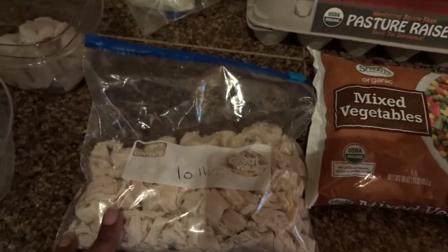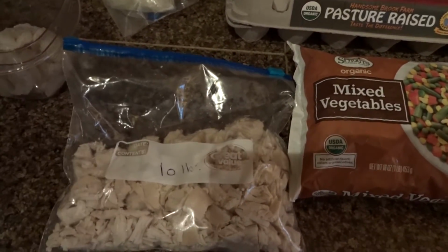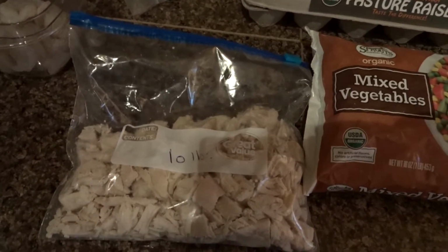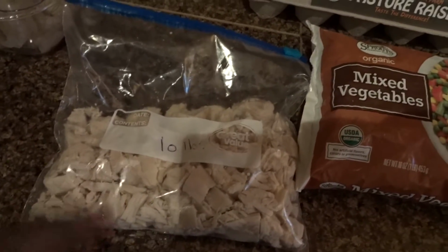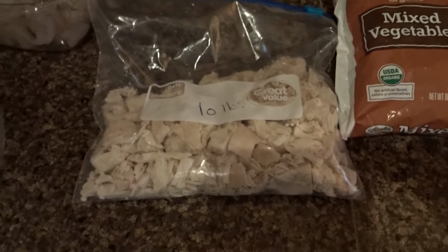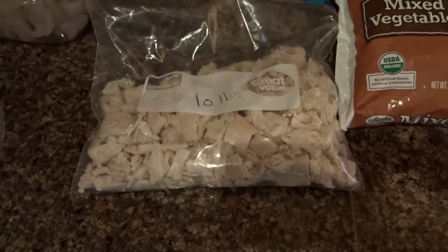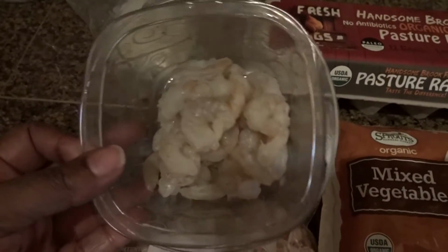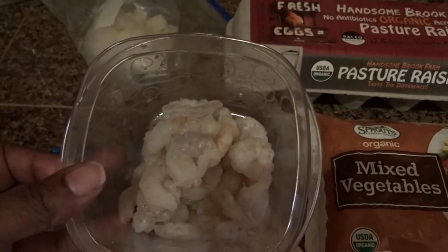So I'm going to be having some salads this week, and I'm going to have 2 ounces of chicken in my salad. So I'm going to weigh out 6 ounces of this. I'm going to put it in this container, and then for the next 3 days, that's what I'm going to use for my salad. So because I won't have very much chicken left, I'm going to cook up some of this shrimp. So this is raw shrimp that I just thawed out.